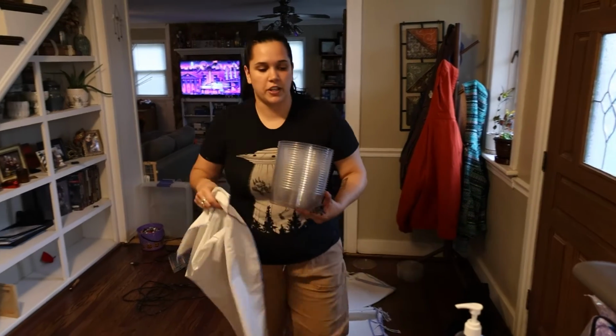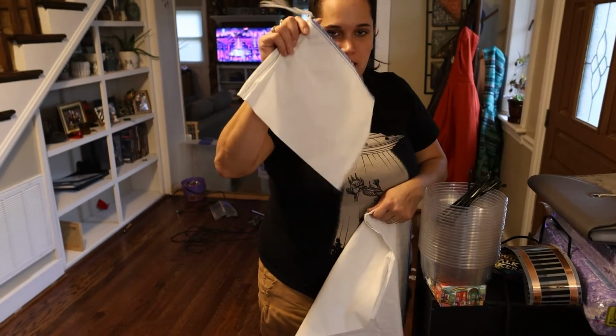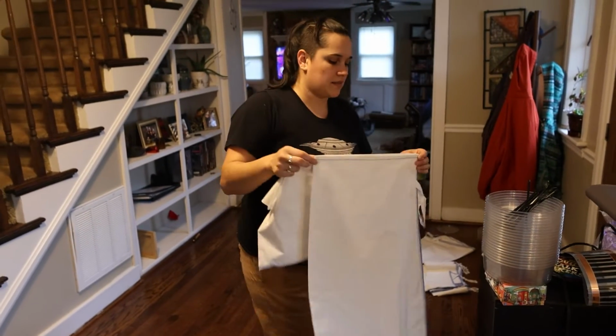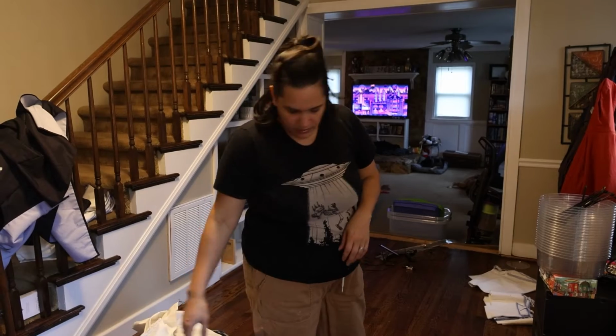Obviously, you need something to take your animals home in. So we have deli cups that are hatchling size. We also have hatchling size snake bags and gigantic snake bags that I just ordered too big. We don't really have any snakes that need a bag that big.